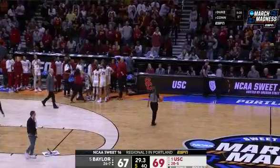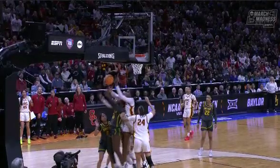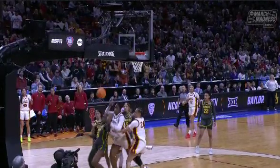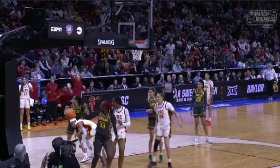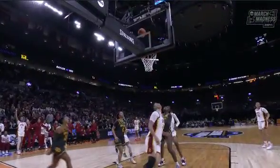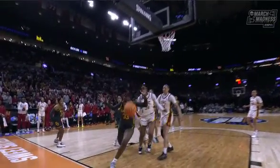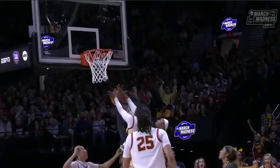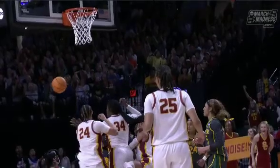Crazy sequence there. It is the white ball that is being reviewed. It's got to be conclusive evidence to overturn it. Boy, that's a close one. Yeah. See what the officials come up with. I think it might be Baylor's ball right here. It looks like it goes off. Yeah, that looks like it. Yep.